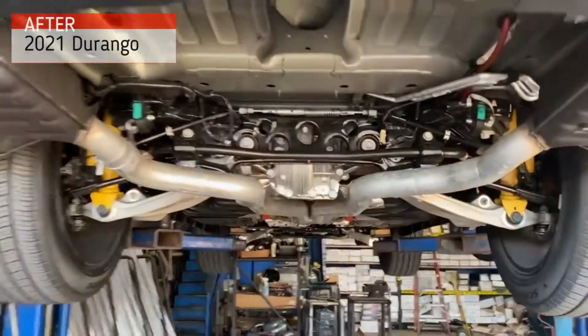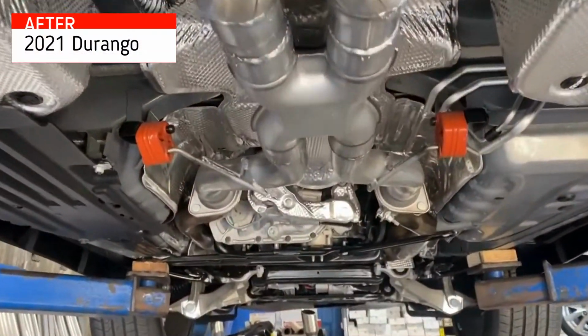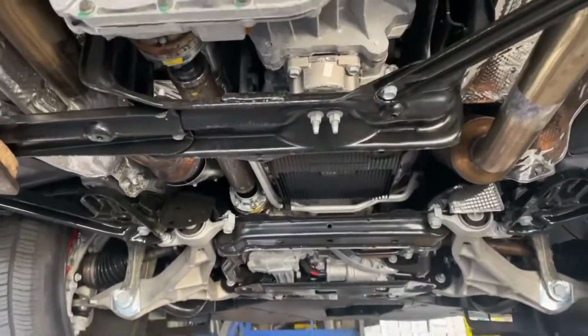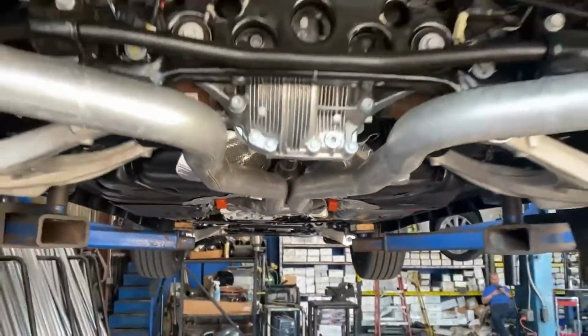We'll get back to you. Replace the mid muffler, as you can see, with the True X pipe. Left the factory converters on there. Gonna wake it up and make it rumble. Let's see what it sounds like.